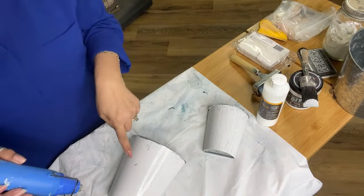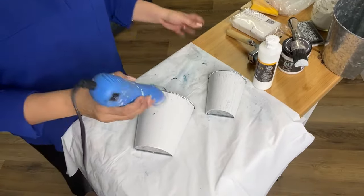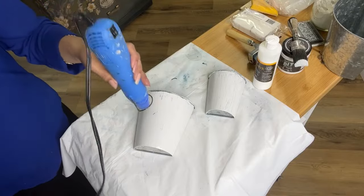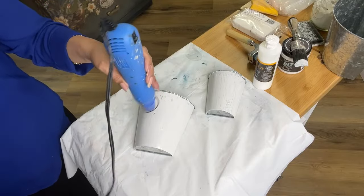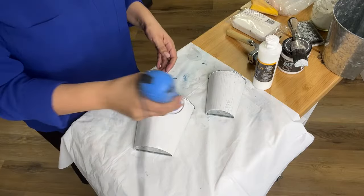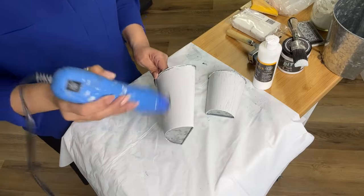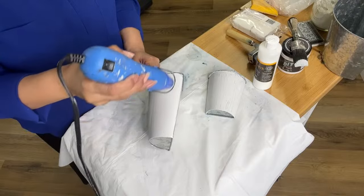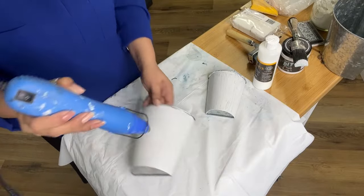Oh! Look at that. Did you see I just did that? Well, that's where the mold's gonna go anyway. And my laptop died. This gets hot. You have to be careful.